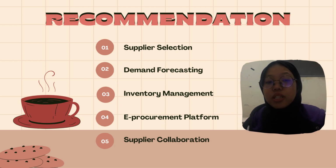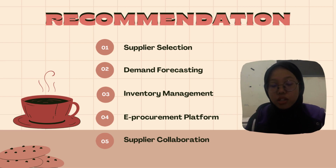So the fourth one is e-procurement platform. So invest in a solid e-procurement platform that streamlines the purchasing process, promotes contact with suppliers, and allows for quick order replacing and tracking. Choose a platform that interacts with their existing systems and allows them to see the procurement process in real time. So the fifth one, which is the last one, is supplier collaborations.